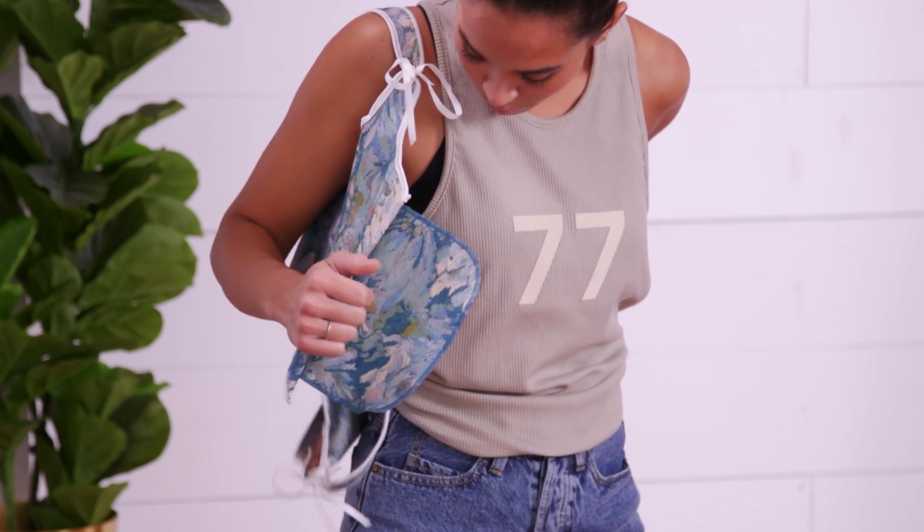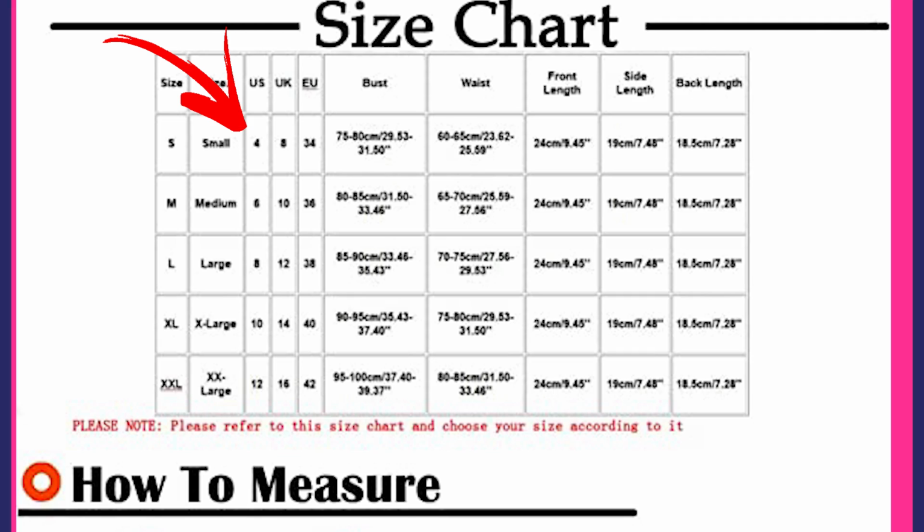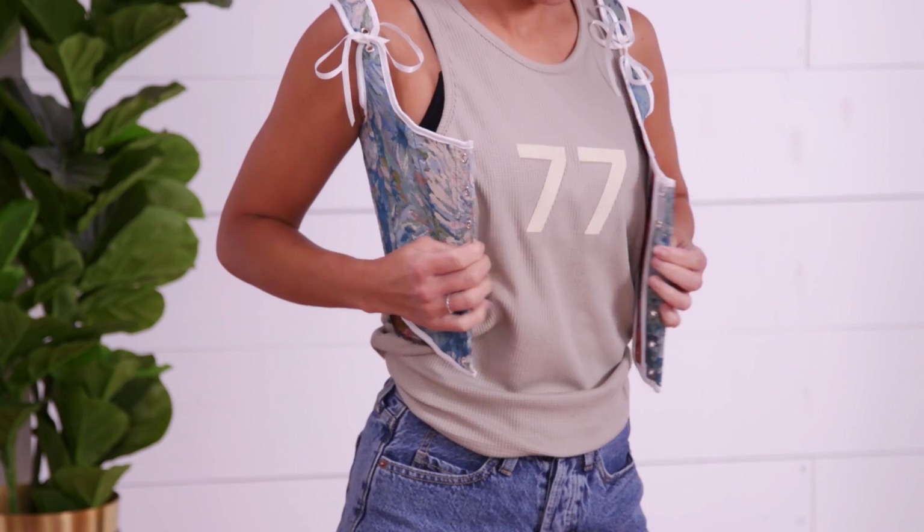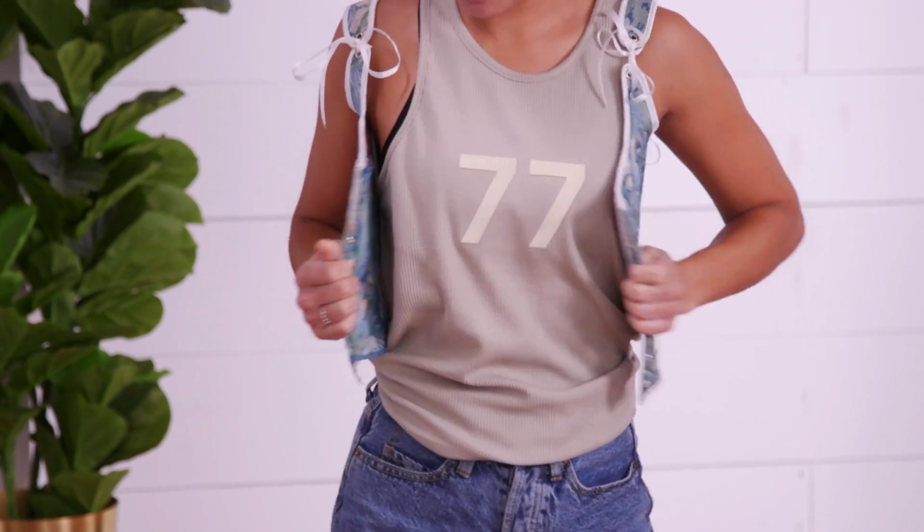I really wanted to try this on, but it did not work for me. It is a small, and according to the size chart given by the manufacturer, a small for them is a US 4. Incorrect! That is lies. This is where it stops. No matter how much you pull it, look at this. There's no way. You should be here and then you tighten it just to pull the girls together. You shouldn't be on the outside of your boobs. That doesn't make any sense.